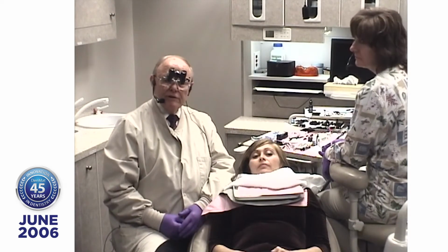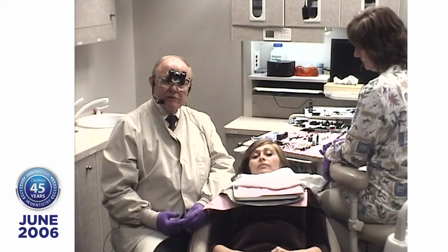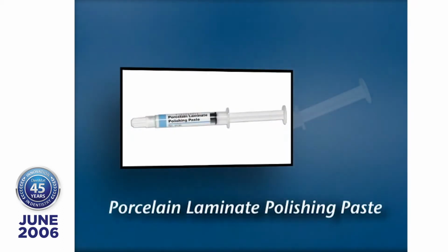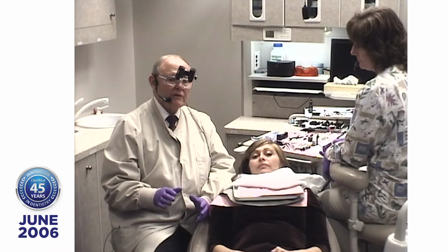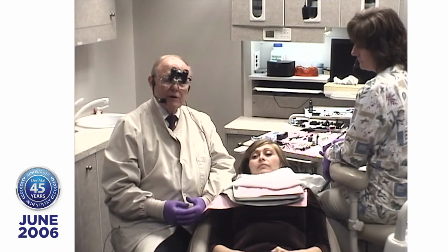Before we started, Elisa polished our patient's teeth with Lumineers polishing paste. I like to use that instead of pumice, because if I use pumice, I just push plaque around. I want to get rid of the plaque so I get a better bond.